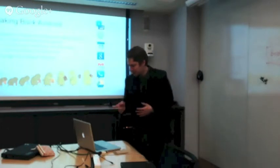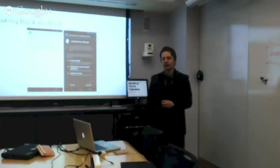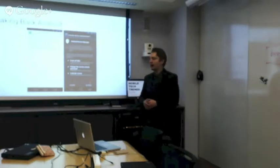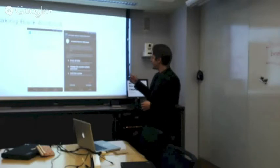I did mention the Google Play devices. Now I'm going to talk about Android Device Manager. So what you can do is you can turn on Device Manager, and this is for all devices that have Jelly Bean or later. If you open up the Google Settings app on your Android device, you can check off a box that says Allow Remote Factory Reset, and you can activate it.